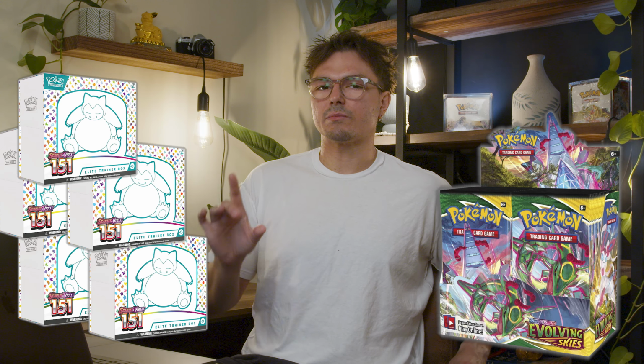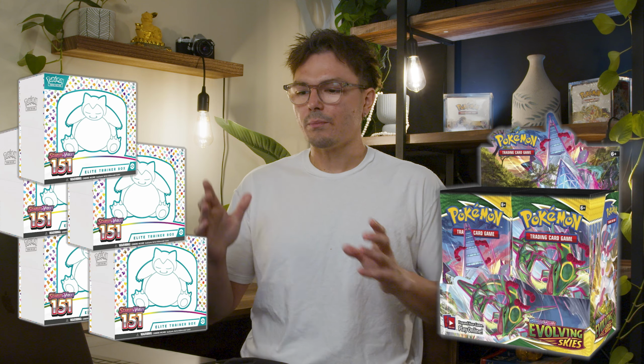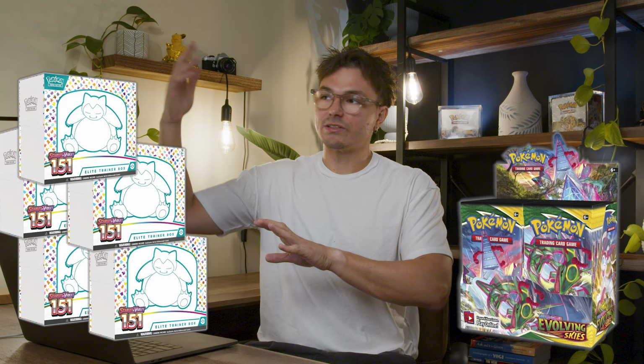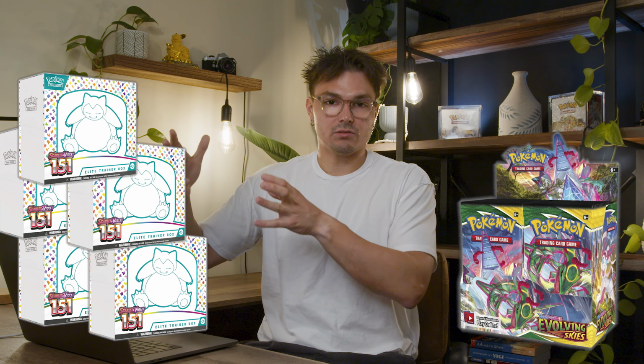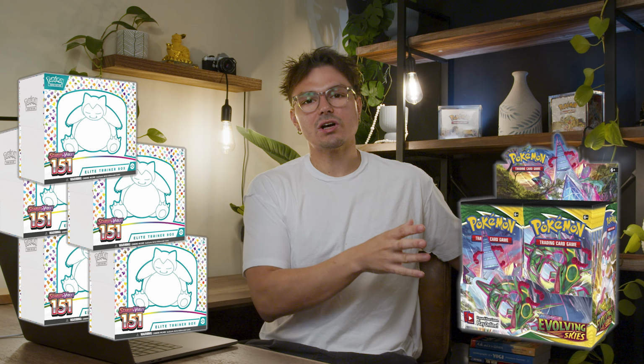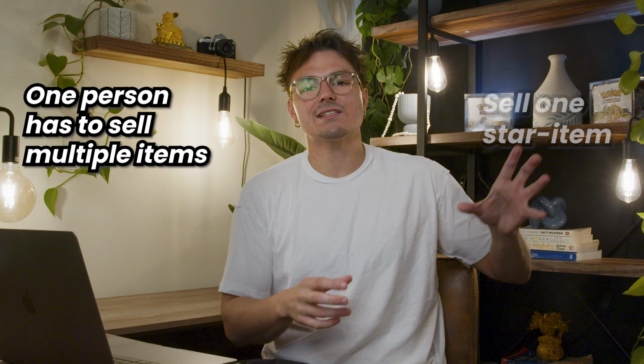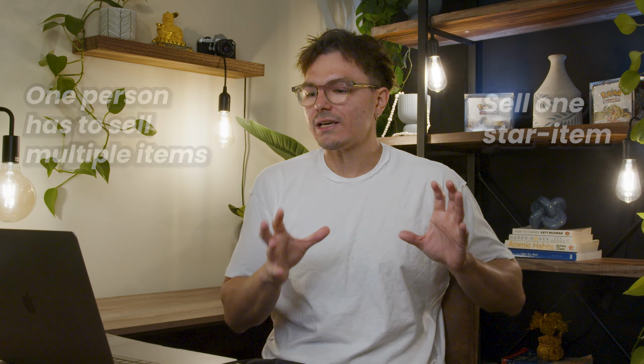Now, this is very interesting because both are not wrong. One person bought whatever amount of 151 ETBs, and the other person says, geez, you could have got Evolving Skies. They're just coming from two different paradigms of thought because they know themselves differently. For example, once the 151 ETB does rise, or if it does, or when it does, they could also make a profit. Same with Evolving Skies. The difference is not that Evolving Skies has stopped rising. The difference is the paradigm of thought. One person has to sell multiple items. The other person has to sell just one star item. So it's about knowing yourself.